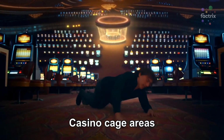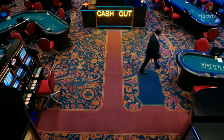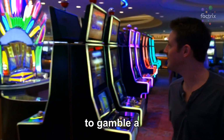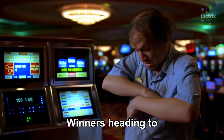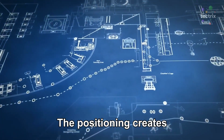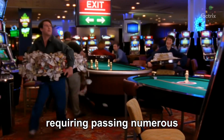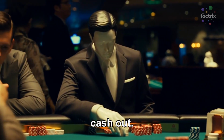26. Casino cage areas where you exchange chips for cash are deliberately placed far from gaming floors and exits. The distance provides opportunity for impulse gambling with chips on the way to cashing out. The inconvenience of reaching the cashier makes people more likely to gamble a bit more first. The walk to the cage exposes players to additional gaming opportunities. Winners heading to cash out encounter tempting games that might reduce their winnings. The positioning creates a last chance for the casino to win back some of the money leaving. The strategic distance turns cashing out into an expedition, requiring passing numerous gambling options. Some players lose significant portions of their winnings during the walk to cash out.